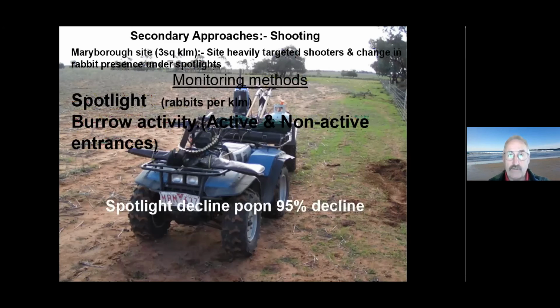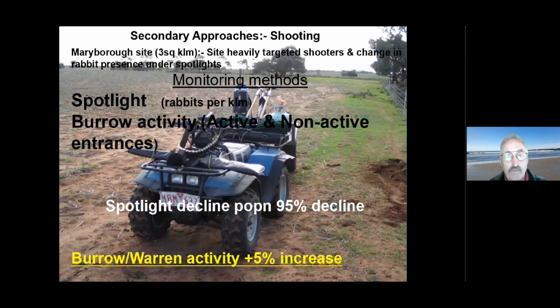The spotlighting, so when they went and counted the rabbits from the back of a vehicle with a spotlight, counted the number of rabbits they saw per 500 metres and added that up to a kilometre, showed a 95% decline. So it really looks like shooting works. What had occurred is rabbits had changed their behaviour, which is pretty quick. You either change your behaviour or get shot, I'd imagine. But burrow activity on this site had actually increased by 5%. So we had a change in the behaviour of the rabbits that made them look scarce. Meanwhile, they continued to breed.